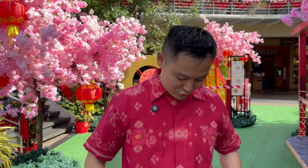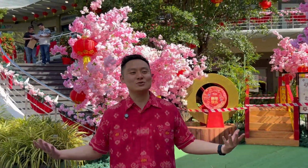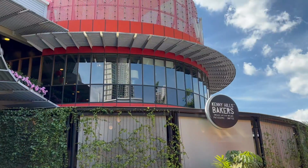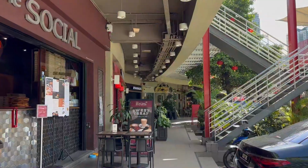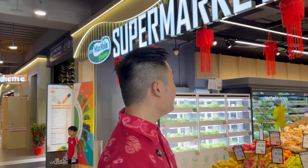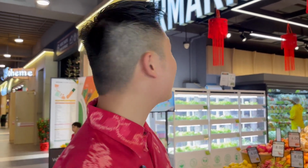So obviously we are here today in a Chinese New Year timing lah, and of course that's the reason why I'm dressed in a Chinese New Year outfit today as well. But essentially we are at the commercial area of waterfront right now lah. We had a couple of rounds getting the car park over here, and finally we got one. So let's just quickly check this place out, right? Because there's a lot of good food over here. Commercial area over here is so established.